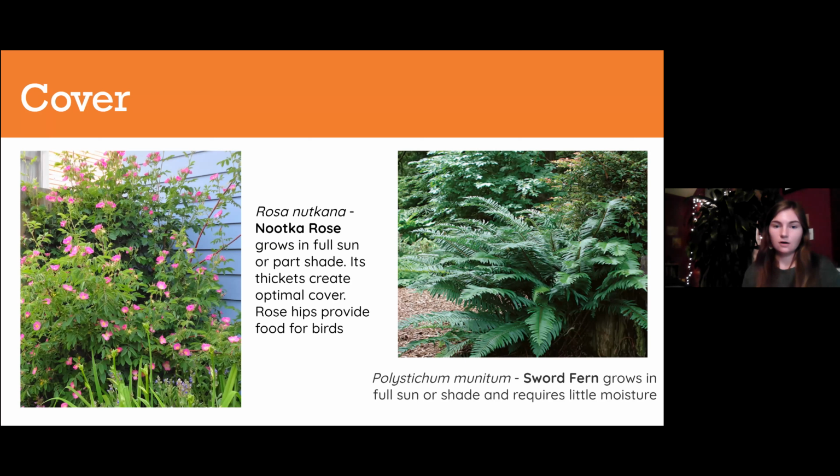Sword ferns are a very hardy plant for year-round cover for amphibians and insects. They also provide nesting places for song sparrows and spotted towhees. Another great thing about sword ferns is that they're excellent for erosion control. So if you have a steep slope and you're in the understory, a sword fern is super hardy and adapts pretty well to new sites.